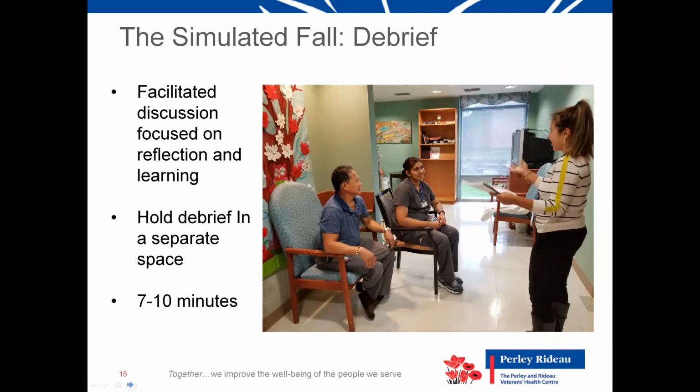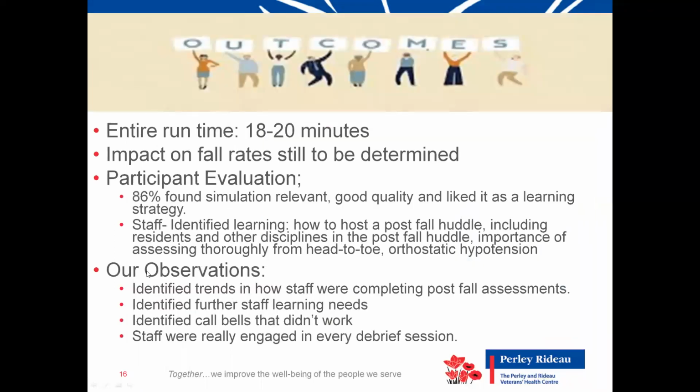Next slide, please. So the entire runtime from when we pulled the emergency bell till the end of the debrief was about 18 to 20 minutes. As we mentioned earlier, the impact on falls rates is still to be determined, but we look forward to seeing that. During the debrief, we also provided our participants with an evaluation form and found that 86% found the simulation relevant, good quality, and liked it as a learning strategy.